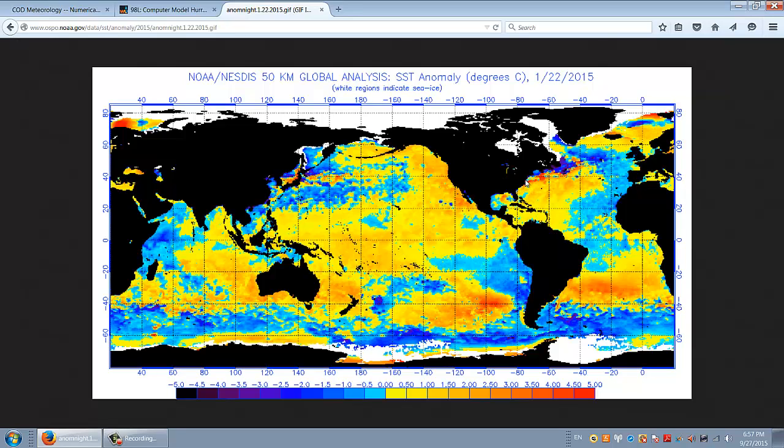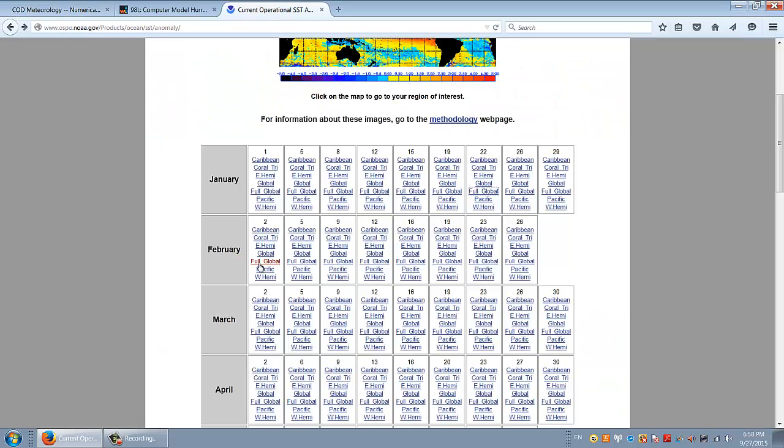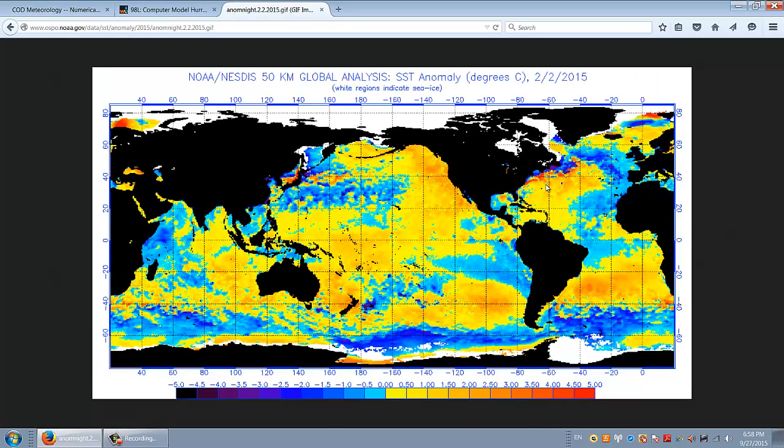The anomalies were just abnormal off the East Coast. Especially right here. And look how sudden it went from warm to cold. It just flipped like crazy. February was another crazy month. And then especially here. So when storms passed over that, they just blew up. They just went boom. Especially right over the Gulf Stream.